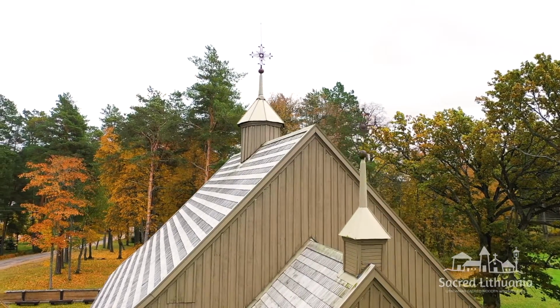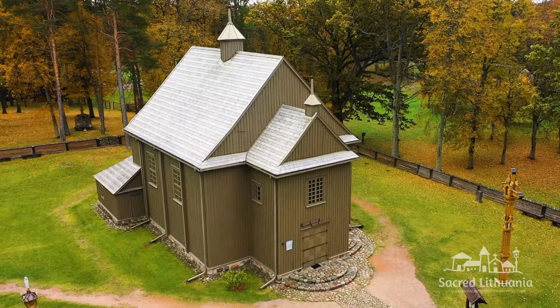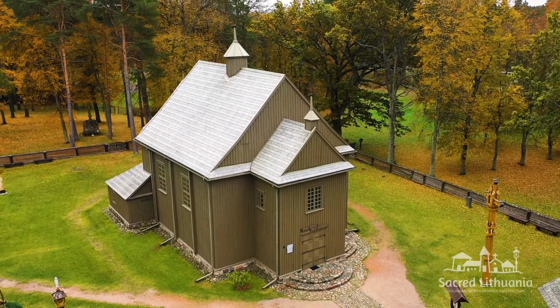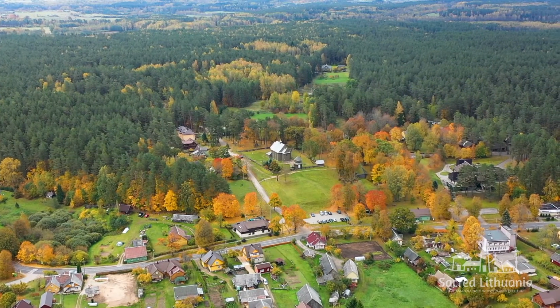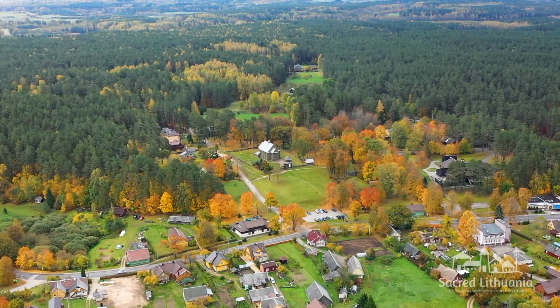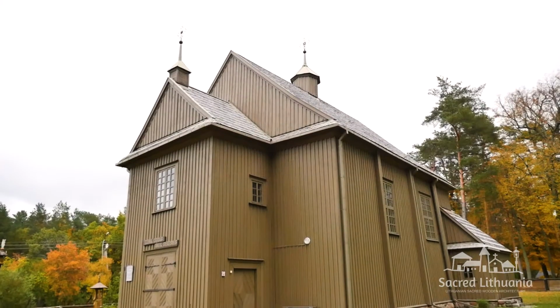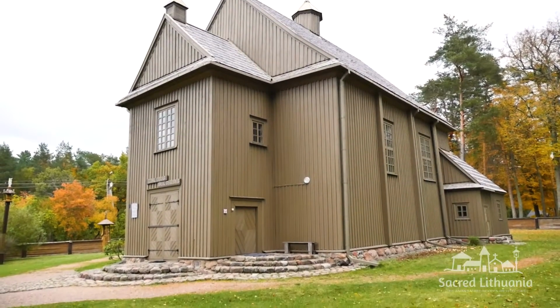It had undergone some major fixings in the first half of the 19th century, had its interior renewed at the end of the century, while the last restoration was done in 1994 to 1997, based on the project of the architect Regina Smilgevičiūtė. The building, featuring simple harmonious forms, is an excellent example of folk baroque.